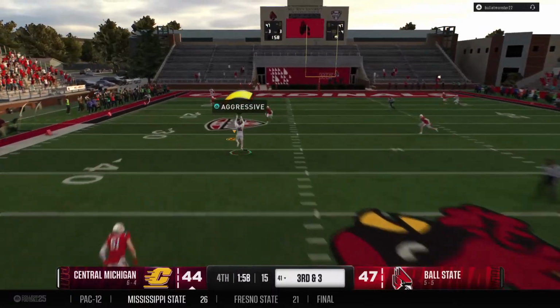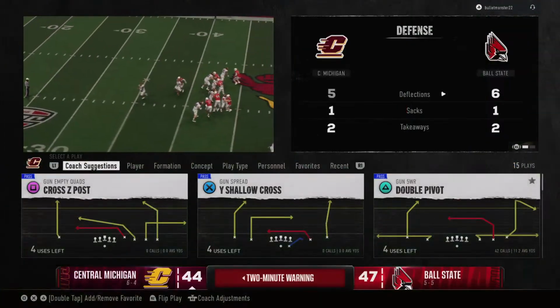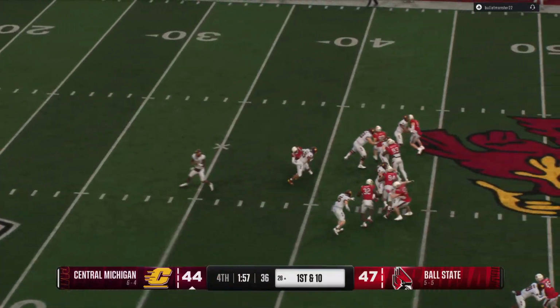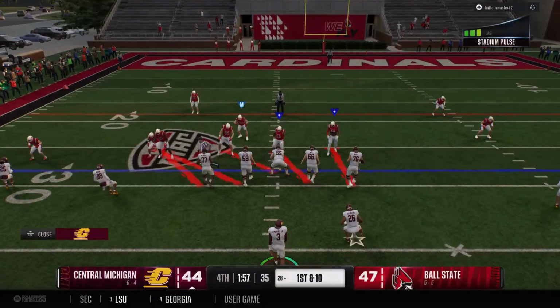He's taking a deep shot late in the game. And the ball is caught. He's inside the 35. We have reached the 2-minute warning, and time is of the essence if this offense is going to make a play. The Chippewas have it with a 1st and 10.